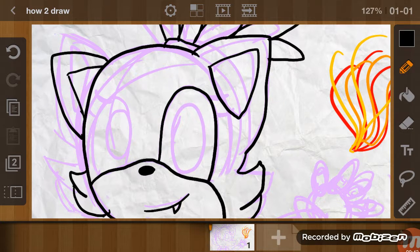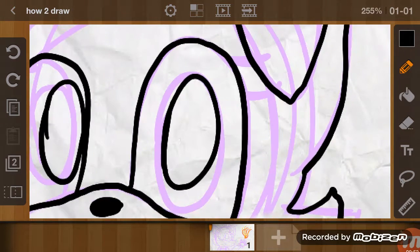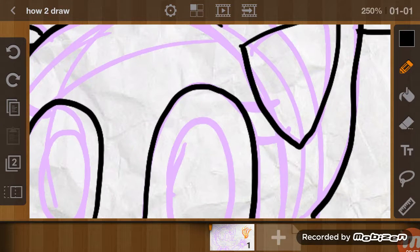Where'd that pen go? What pen? Crap. What pen? Seriously, what pen? The pen for your tablet.